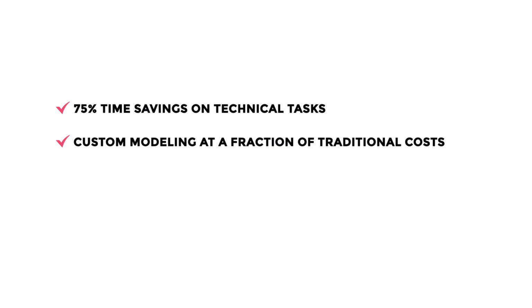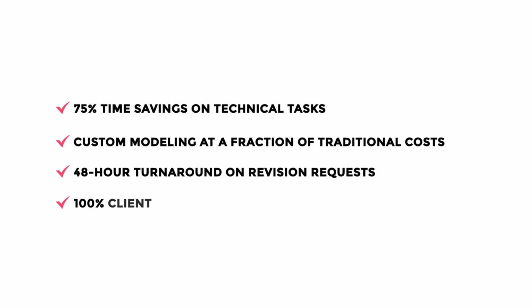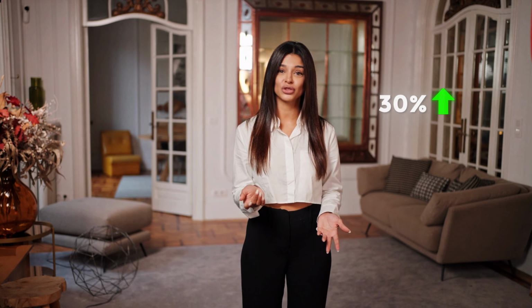What made this success possible? 75% time savings on technical tasks, custom modeling at a fraction of traditional costs, 48-hour turnaround on revision requests, 100% client satisfaction. Working with Foyr changed my business. I now take on 30% more projects while working fewer hours. I focus on design strategy and client relationships, while Foyr handles the visualization heavy lifting. Foyr made Emma's project effortless.